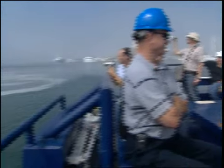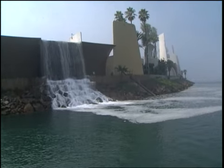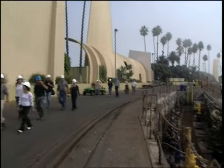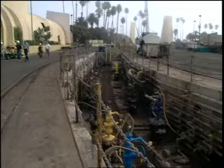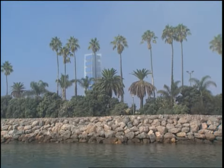But the architecture is perhaps the most striking feature of the islands. The actual structures themselves have several purposes. Of course, you saw one purpose from the outside. It's the aesthetic value of them. The other one is noise reduction. And then probably the third one is it camouflages quite a bit of the facility.